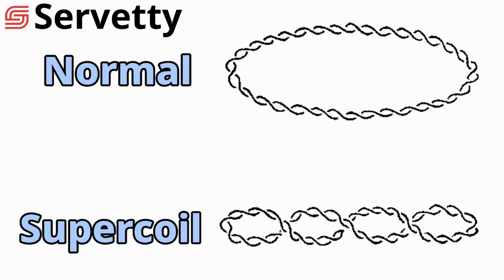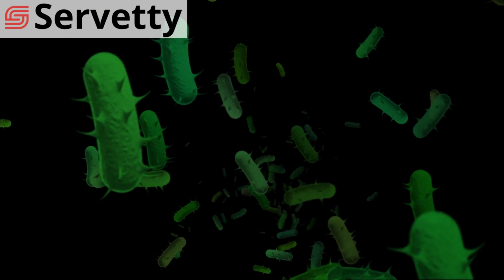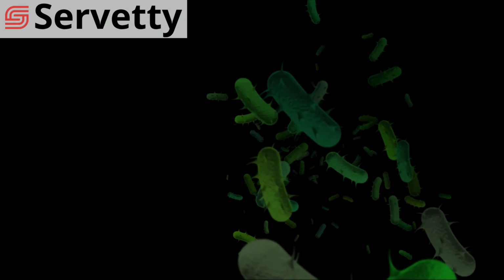DNA is naturally coiled around itself, wrapped in structures called supercoils. This is very similar to tangled headphone wires or a knotted phone cord. Before it can be used for a process like gene expression or replication, this coil needs to be unwound before it can be read. Topoisomerases are enzymes that help unwind DNA, and without them functioning properly, bacteria can't divide and they can't reproduce, ultimately stopping the spread of the infection.